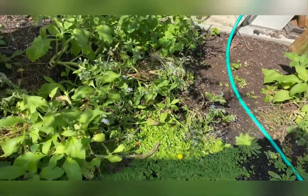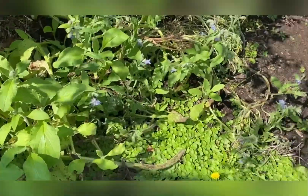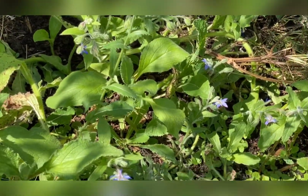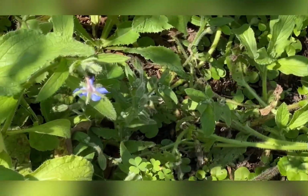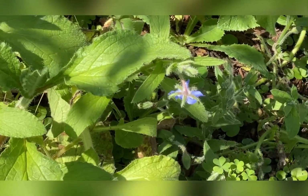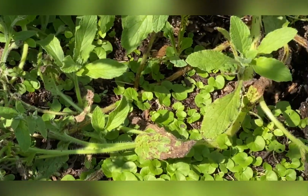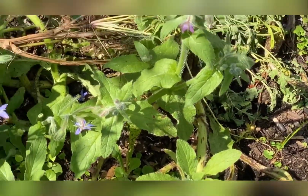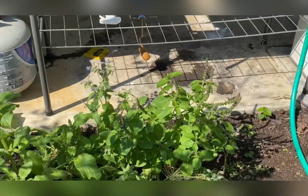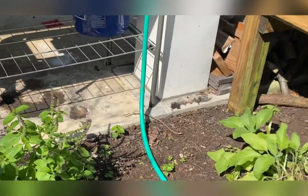So see all this, there's a bee down there on that borage. I think some people call it borage. I call it borage, I don't know why. Probably the southerner in me. So the little flowers there, there's a bee in one of those. It's all them little purple flowers, and it's edible. And then there's some more tulsi, look.